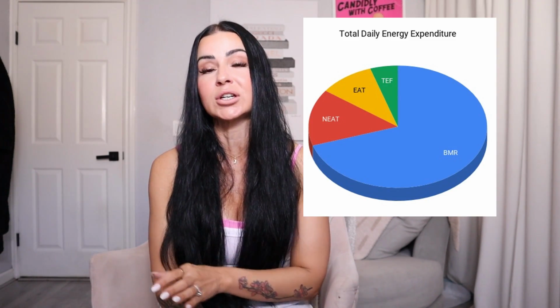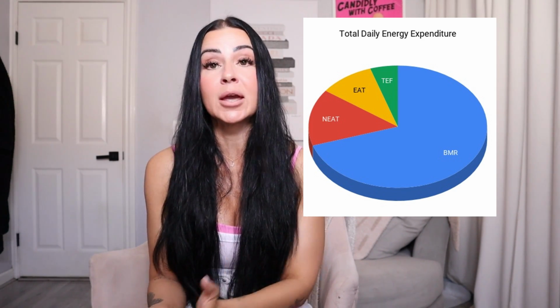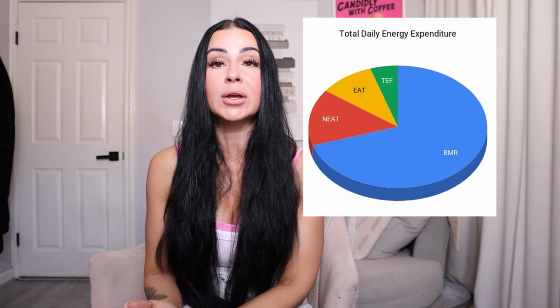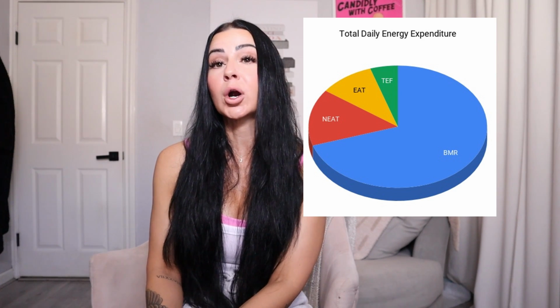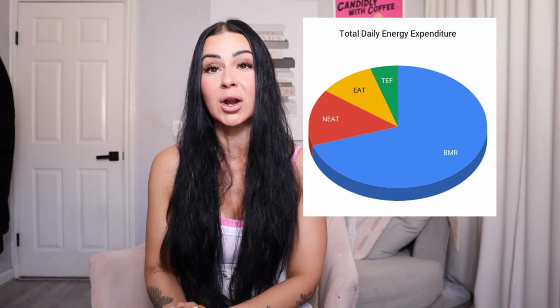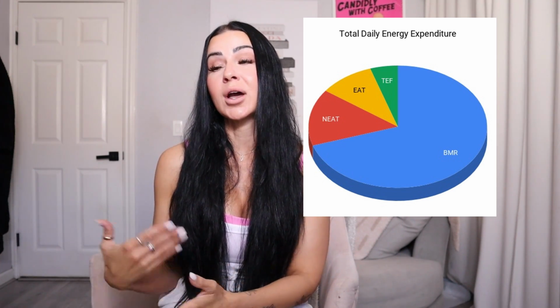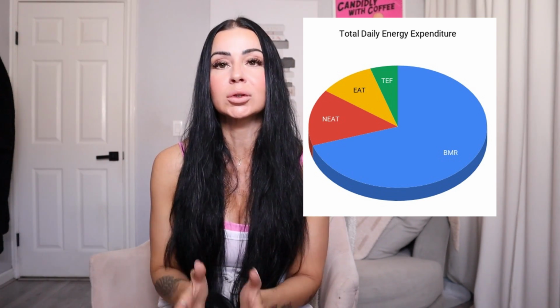Remember that pie chart we talked about a little bit earlier regarding your total daily energy expenditure? There could be a number in there that's skewed. Perhaps your BMR is affected because you have some thyroid issues, so your thyroid is functioning lower than expected when we're doing that calculation. Perhaps some menopause symptoms are affecting your NEAT calories because you're not sleeping as well, so you are not moving as much. Perhaps you're not exercising as often, and usually the answer lies in that total daily energy expenditure.